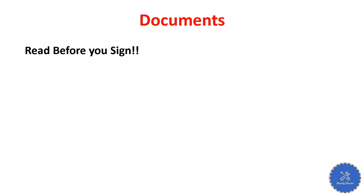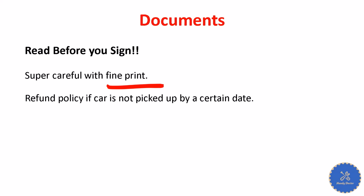Okay, so you hopefully decided on the broker right now, and the broker already picked you a truck. You will expect some documents that you need to sign. Read them before you sign, please. It's always a good practice, but not everybody would do that. I know that. If there are any fine prints, be careful with those ones. Ask the refund policy if the car is not picked up by a certain day.